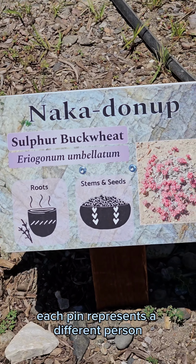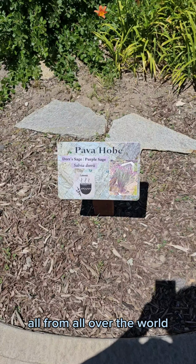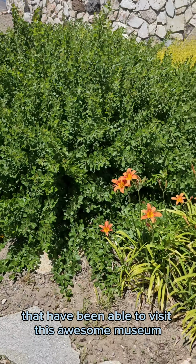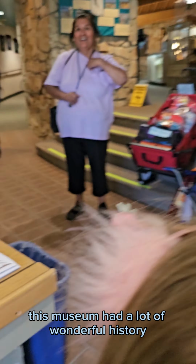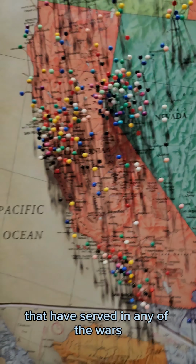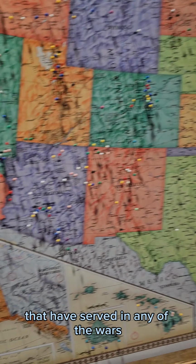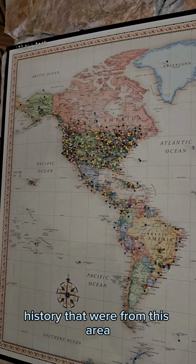We were wowed as we entered the museum. We had to stop and check out the map. Each pin represents a different person from a different location from all over the world that have been able to visit this awesome museum. This museum had a lot of wonderful history about all of the natives that have served in any of the wars along the United States history that were from this area.